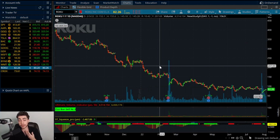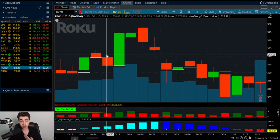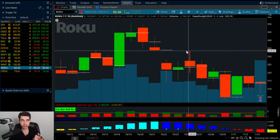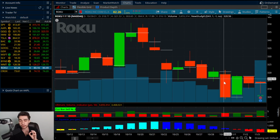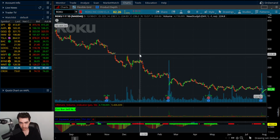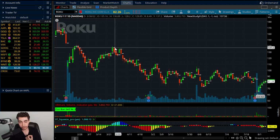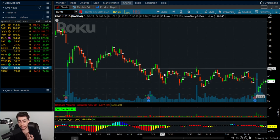And if you go back throughout the history of Roku, this stock has a strong foundational history of when it gaps down, quickly exploding back up, having an overreaction to the upside to correct the overreaction to the downside. And when it fills the gap right here, it has a reversal and sells off. Roku has a strong history of doing this time and time again. There was a gap to fill right here. It almost fills the gap, has a reversal. Gap to fill right here, almost fills the gap, has a reversal.